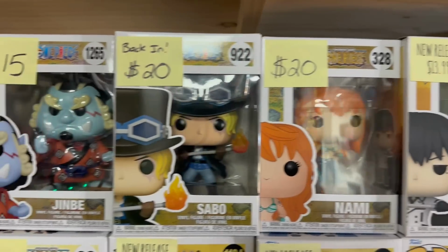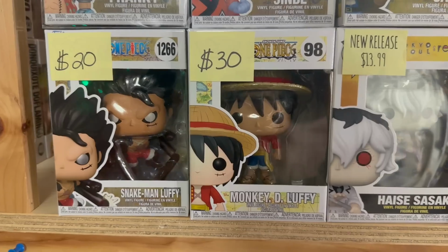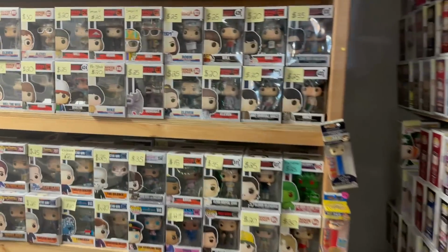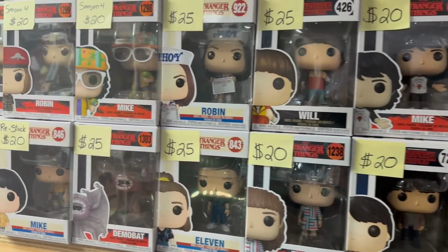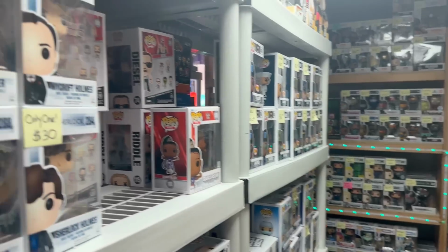We have Nami, Sabo, Jinbe, Frankie, Snake Man Luffy, Monkey D. Luffy, a lot of cool ones right there. And once again, I apologize if I mispronounced any of them. Over here we have some Stranger Things. There's Mike, Will, Robin, another Mike, Alexei, 11. So they definitely got you covered with Stranger Things.